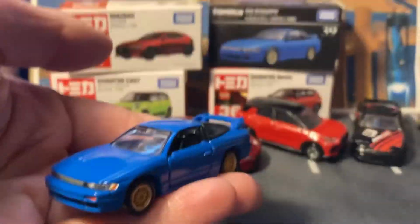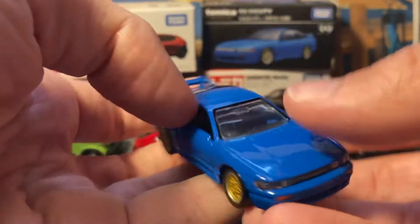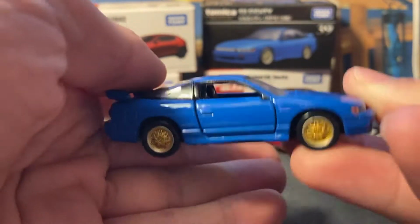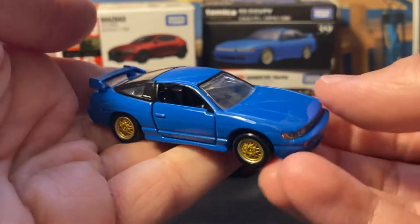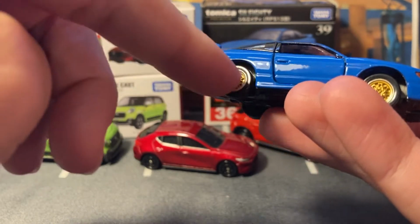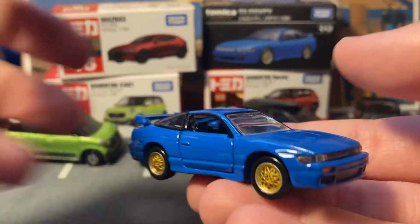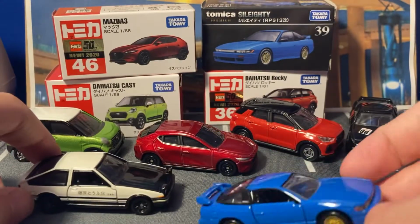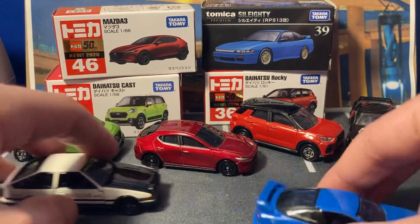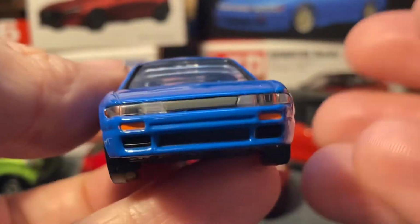And here's how Tomica did it. So yeah, they don't say Nissan Sileighty or anything. It's just Sileighty because it's a custom car. And I don't know if Initial D came up with the term, but it's obviously replicating the one from Initial D. The color, the wheels, the spoiler, it's all replicated from Initial D. Infinites. But we'll take a look at the details here.